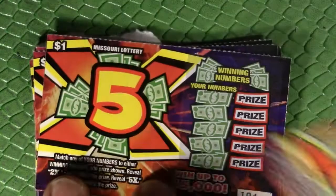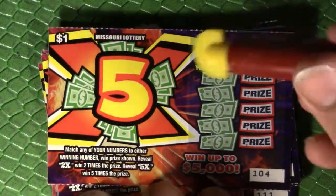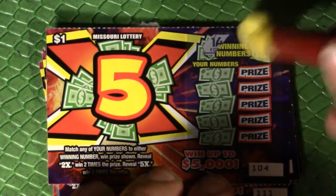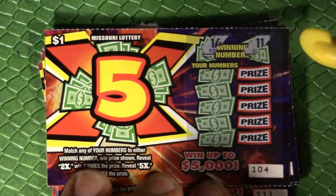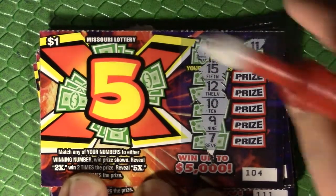You never know. You know, I say that. Millionaire Book Scratcher actually has a picture of one of these hung up at the lottery office where it was $1,000 under that 5X multiplier. So could be anything. Could even be a boat.